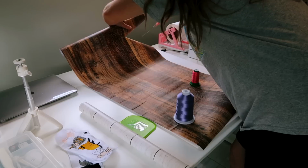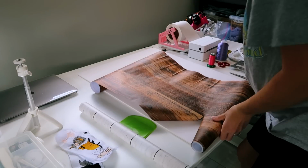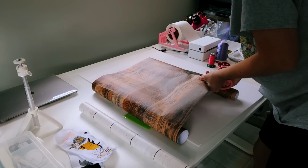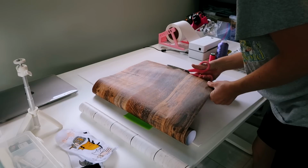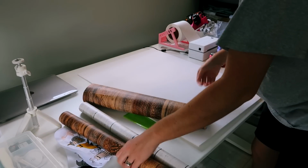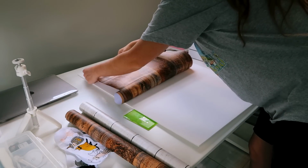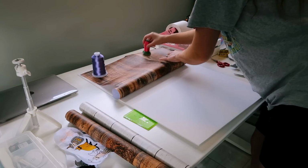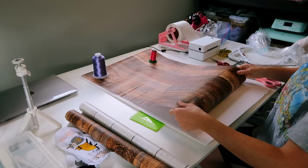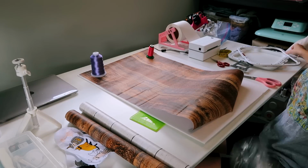This looks ergonomic. I'm just going to turn it around and cut it. Okay, so now what I'm going to do is hold it down on this side, get the heavy... I really need to find my... I'm just going to use this.